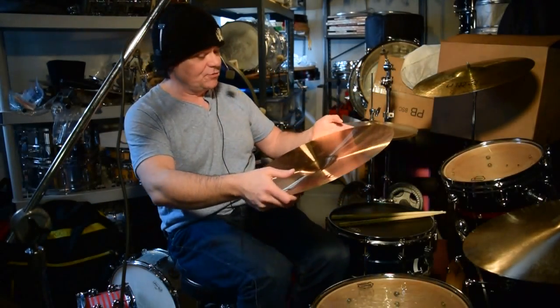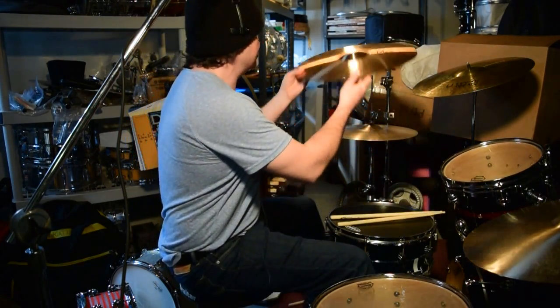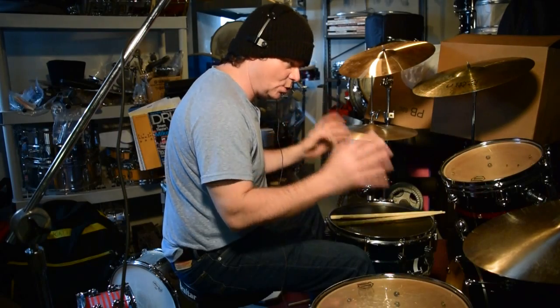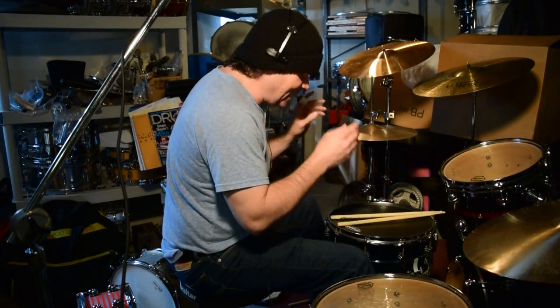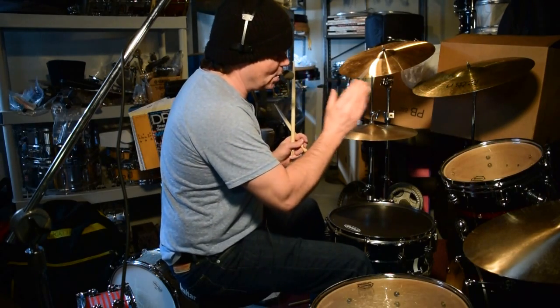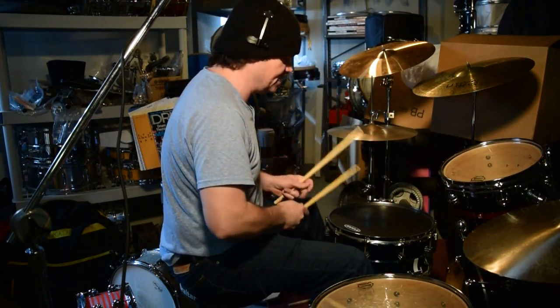Nice. This is a 1300 and, I don't know, 88 gram Paiste PST7 thin crash. Again, I've always maintained that this is almost like a 2002 short crash. In a sense it's not really, but it just has short crash properties when compared to a standard issue 2002 with its nice, long, beautiful sustain.